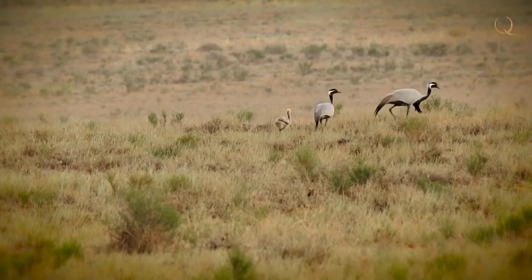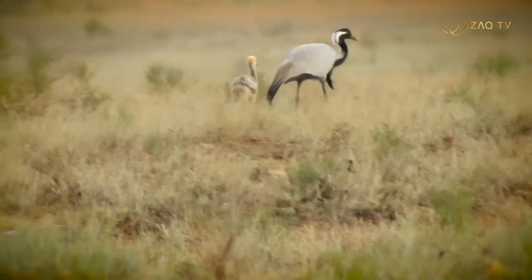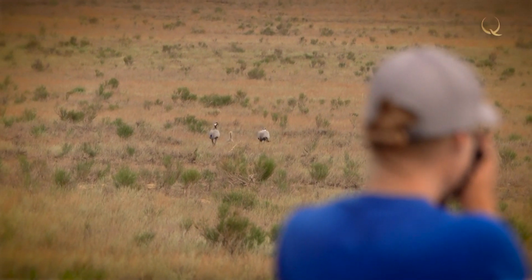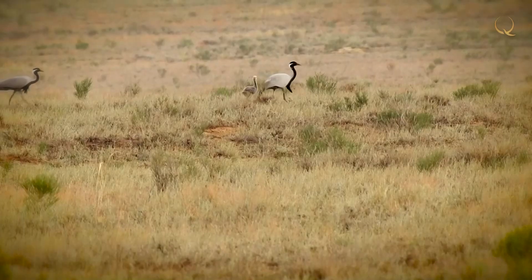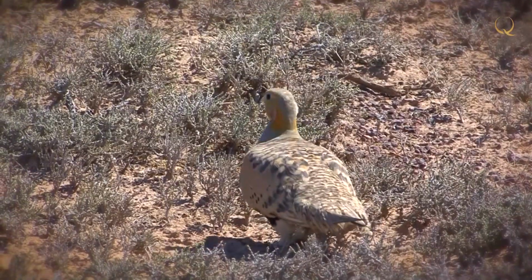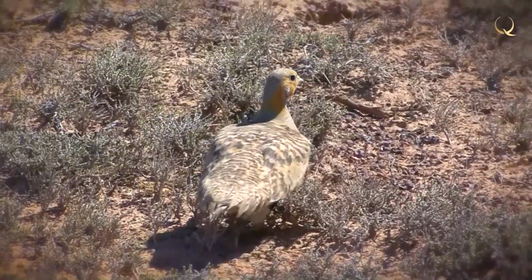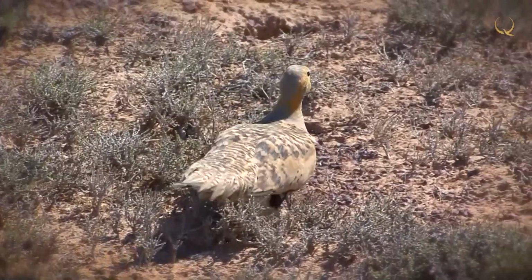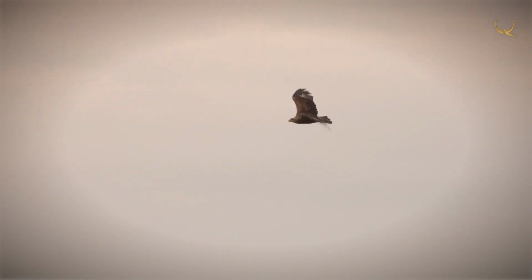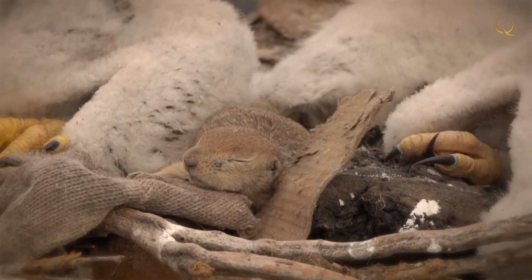Near the parking lot, a crane family couple is taking a walk. Demoiselle cranes are included in Kazakhstan's red list. The main reason for their shrinking population is the plowing of virgin land. Swift sand grouses are flying out from under the wheels all the time. Of the birds of prey, steppe eagles are the most common. The marmot in between the grown chicks is their food supply.